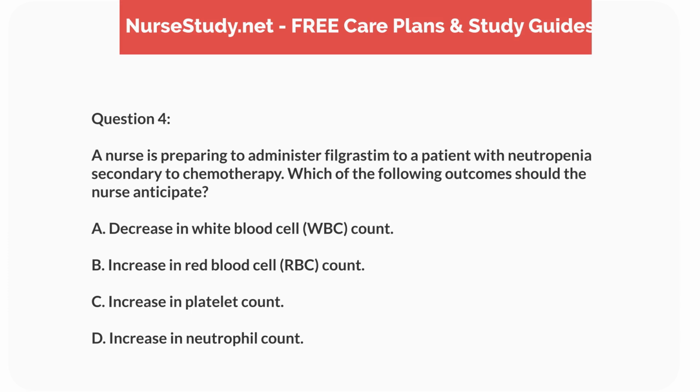Question 4. A nurse is preparing to administer filgrastim to a patient with neutropenia secondary to chemotherapy. Which of the following outcomes should the nurse anticipate? A. Decrease in white blood cell (WBC) count. B. Increase in red blood cell (RBC) count. C. Increase in platelet count. D. Increase in neutrophil count.